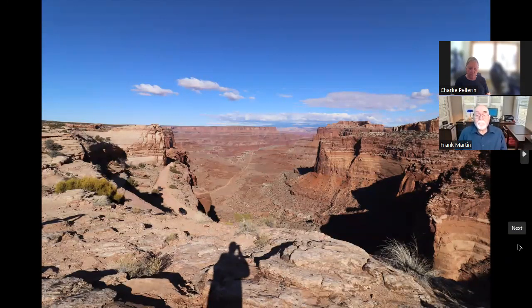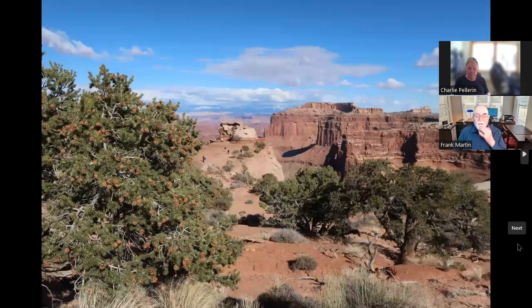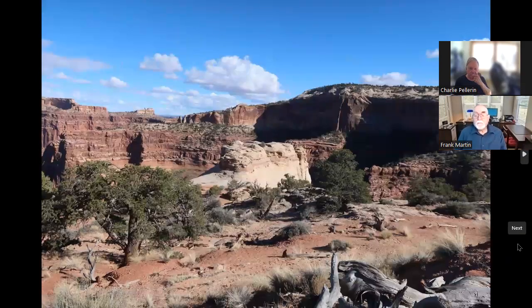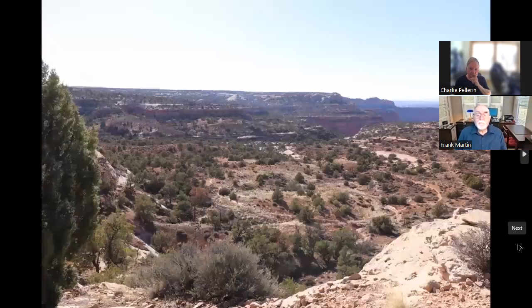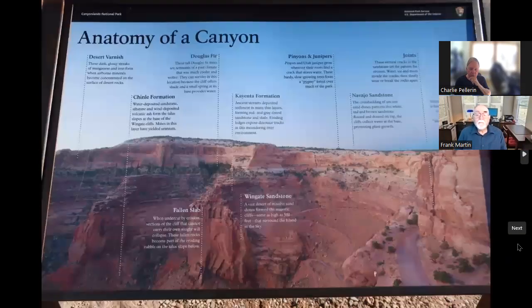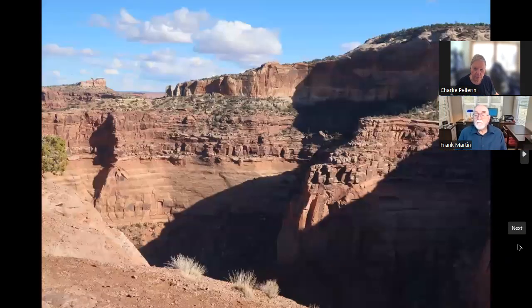Sometimes I take a picture with me in the picture as a silhouette. And she's pointing at something. Here they're talking about all the various formations in here: Navajo sandstone, Chinle formation.